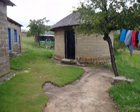This is my house and where I live. I hope everyone's doing great at home, and I miss everyone and hope people come to visit.